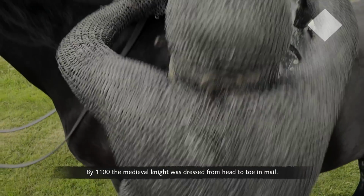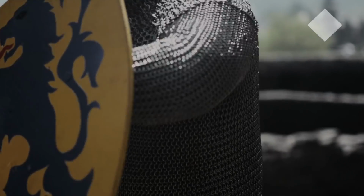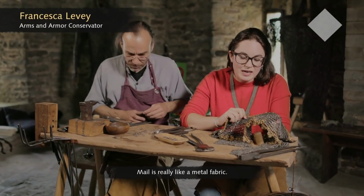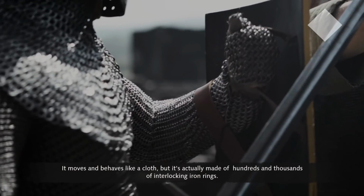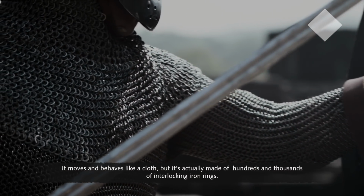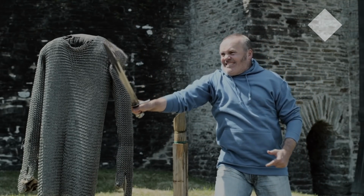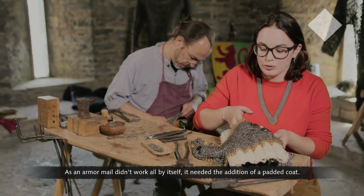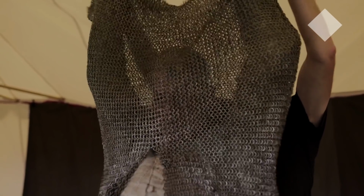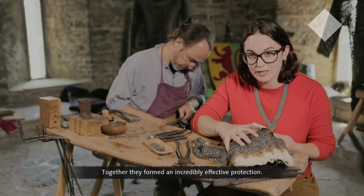By 1100, the medieval knight was dressed from head to toe in mail. Mail is really like a metal fabric. It moves and behaves like a cloth, but is actually made of hundreds and thousands of interlocking iron rings. It could turn and deflect a sword blade. As an armor, mail didn't work all by itself. It needed the addition of a padded coat. The coat absorbed the shock of the blow, whilst the mail turned away the cut. Together, they formed an incredibly effective protection.